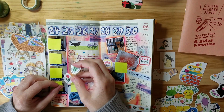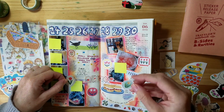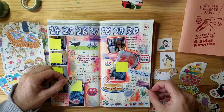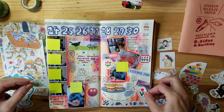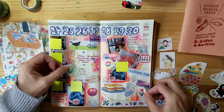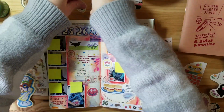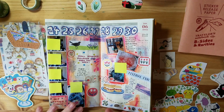The Hobonichis that I use, my Hobonichi Weeks, which is my everyday carry, I don't decorate it at all. I've got a Cousin, which I use for work planning, and I barely decorate that. There's like a few stickers in there and that's about it. And I don't do junk journals at the moment.